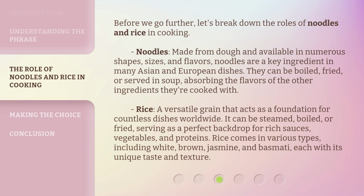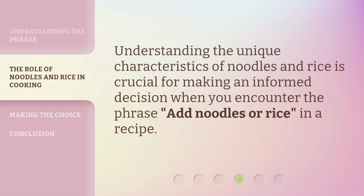Rice, a versatile grain that acts as a foundation for countless dishes worldwide. It can be steamed, boiled, or fried, serving as a perfect backdrop for rich sauces, vegetables, and proteins. Rice comes in various types, including white, brown, jasmine, and basmati, each with its unique taste and texture. Understanding the unique characteristics of noodles and rice is crucial for making an informed decision when you encounter the phrase, add noodles or rice, in a recipe.